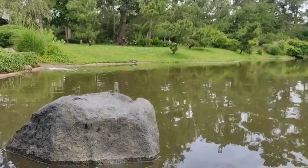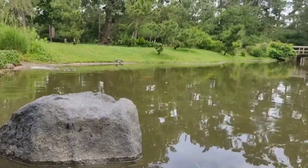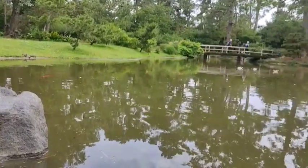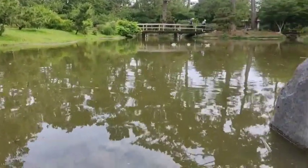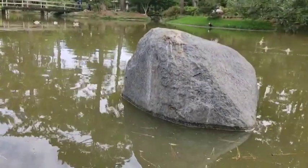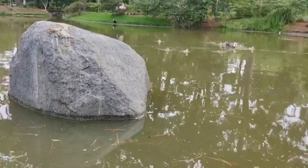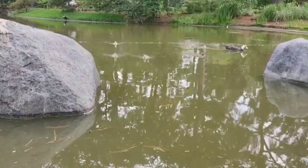Fish seems to be attracted to the sound of the water coming out of the spigot. And here they see that I am here, so they all seem to be coming in this direction.